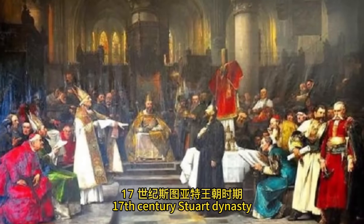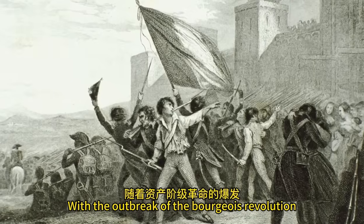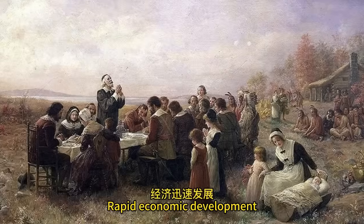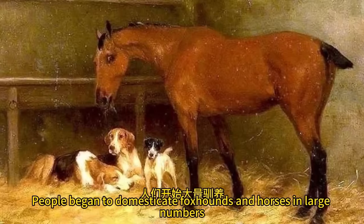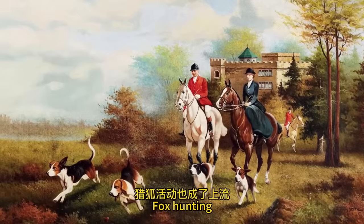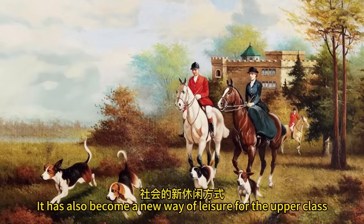In the 17th century Stuart dynasty, with the outbreak of the bourgeois revolution, the rise of the new bourgeois aristocracy, and rapid economic development, hunting was also more respected. People began to domesticate foxhounds and horses in large numbers. Fox hunting also became a new way of leisure for the upper classes.